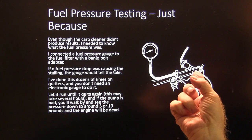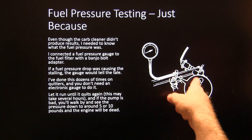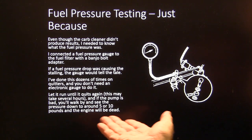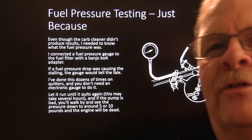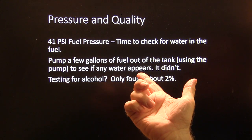All right, fuel pressure testing, just because. So I connected the fuel pressure gauge and took a little banjo bolt out, put it in there. We had an adapter for that. And you don't need an electronic gauge to do it. Let it run till it quits again. It may take several hours, and if the pump's bad, you'll walk by and see the pressure has fallen off and it has died. This one wasn't doing that. Heard 41 psi fuel pressure.